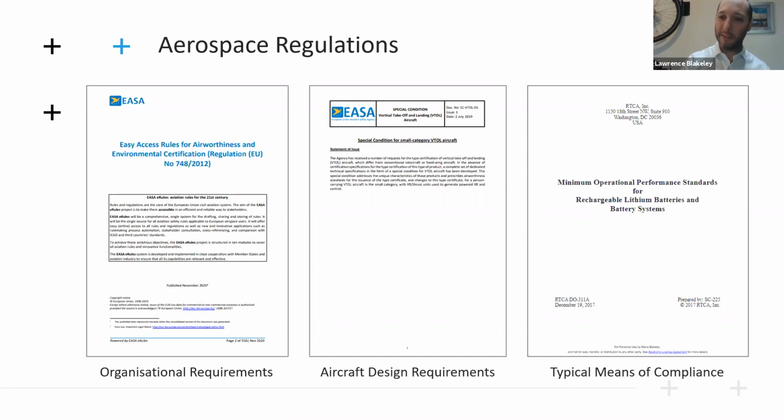Our internal battery specialist is actually leading the rewriting of this battery document, DO-311A, and that's defining things like, if you were to drop the pack, what do you expect to happen? If the pack overheats, what do you expect to happen? What are the charge rates? What are the different conditions for charge, etc.? And so it's a very all-encompassing document. So they're kind of the main focuses that we're working on.